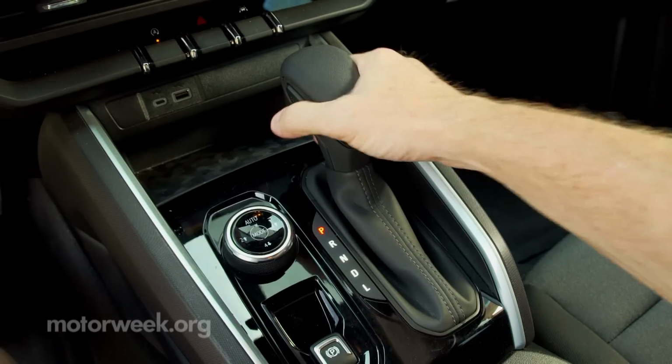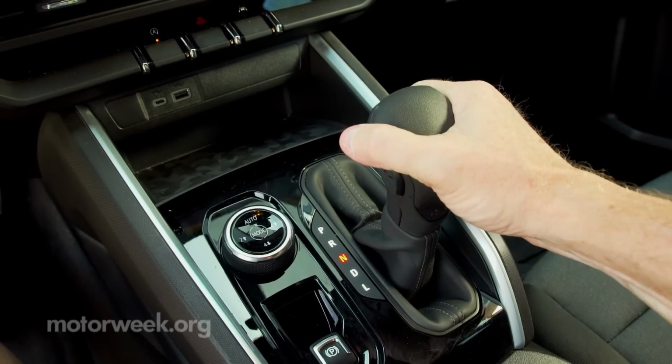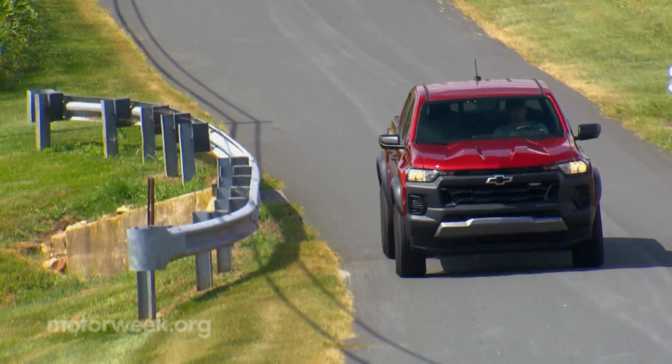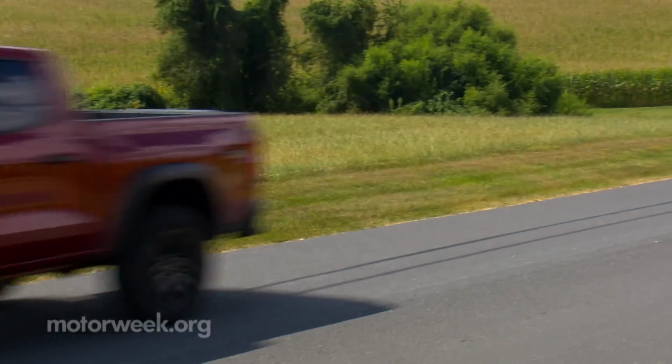Max tow rating is 7,700 pounds, and all work with a revised 8-speed automatic transmission, with upgrades to smooth out upshifts, make downshifts quicker, with better low-speed response to aid in off-roading.